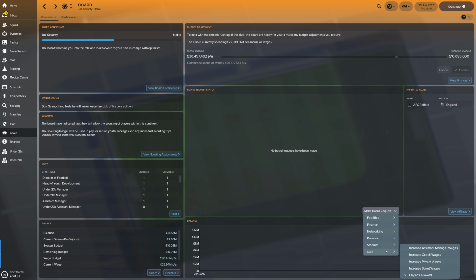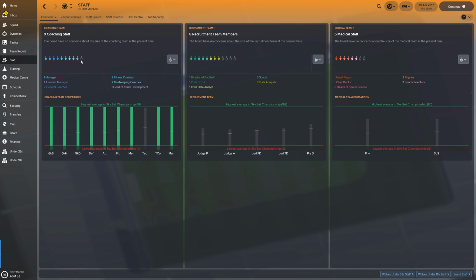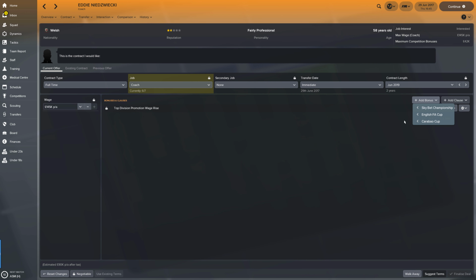Visit the board and ask the board to increase the number of staff you have at the club. We've already done that, and the board has come back and has given us an extra slot, which will allow us to go and find one more coach. If he doesn't want to sign for you and you find that he's resisting, give him something that's a bit harder to achieve, like winning the FA Cup.